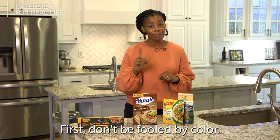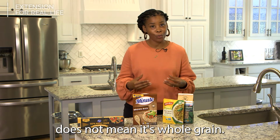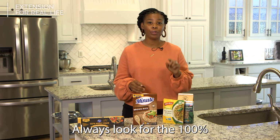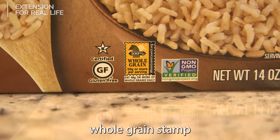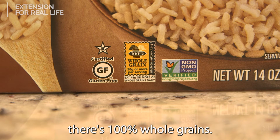First, don't be fooled by color. Just because something is brown does not mean it's whole grain. Always look for the 100% whole grain stamp. That assures you that in that serving of food, there's 100% whole grains.